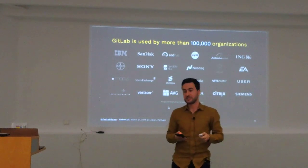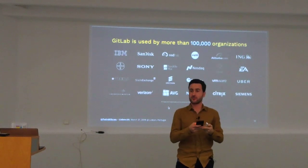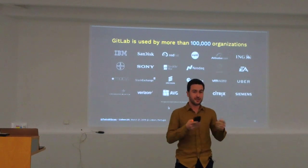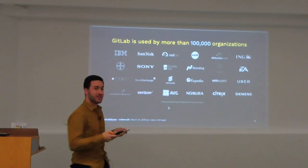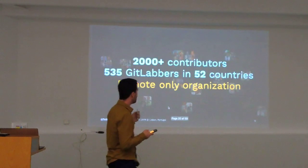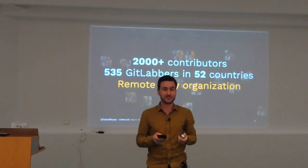And it basically unifies code repository, project management, continuous integration and deployment, monitoring your application. It's a mouthful. It's a lot. And the key to all of this is remote work. Again, it goes back to what Leila was sharing.